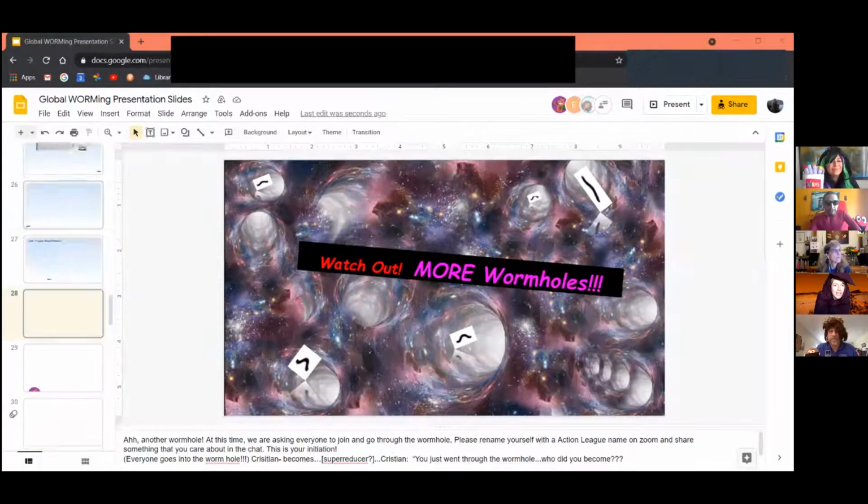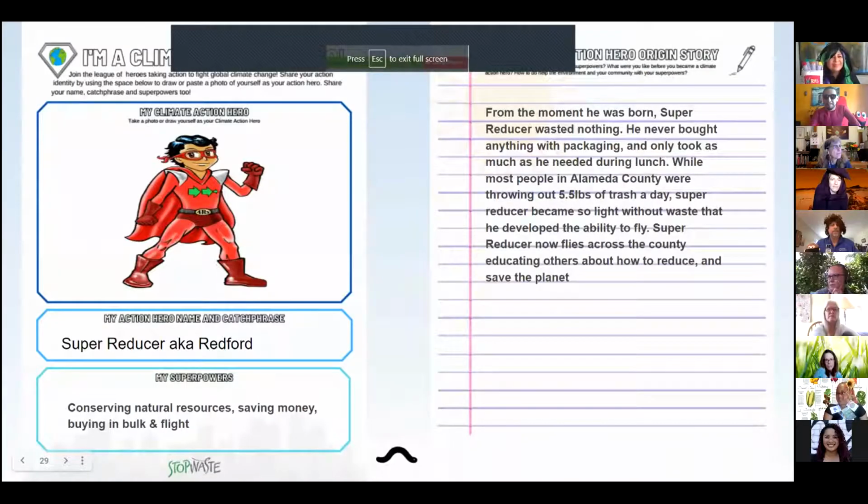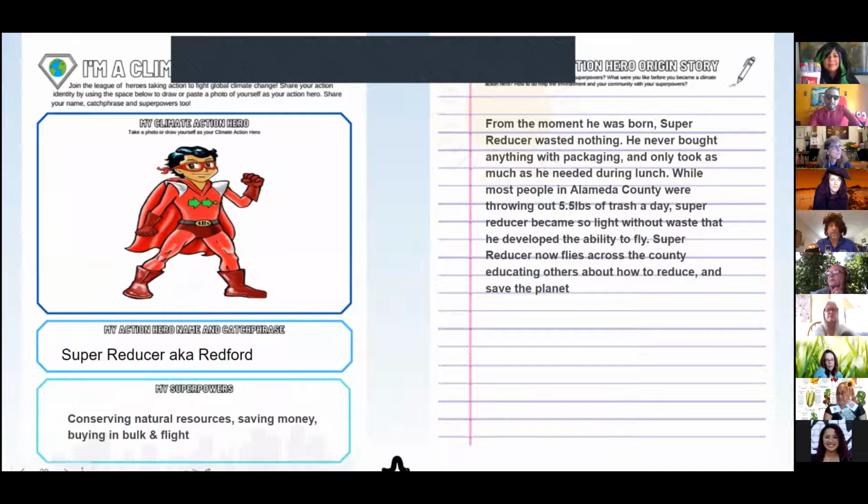It's just this idea of enjoying and aligning with the experience that we want students to also have. So as Super Reducer, I'm a member of the Action League along with my amazing friends and many, many others. We have many examples of people joining the Action League, and we would love to hear from you. Let us know how you too are a climate action hero by creating an identity, a super name, a catchphrase, superpowers, of course, and really your origin story of what you are all about. And we have a lot of resources to pass along as well. Cadet Wormhole, next slide, please.